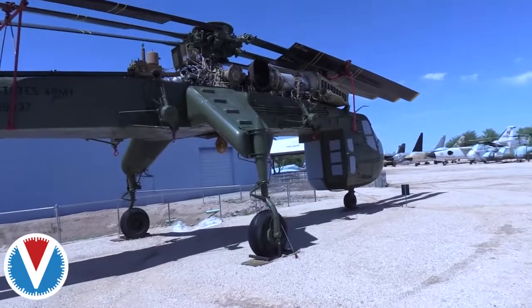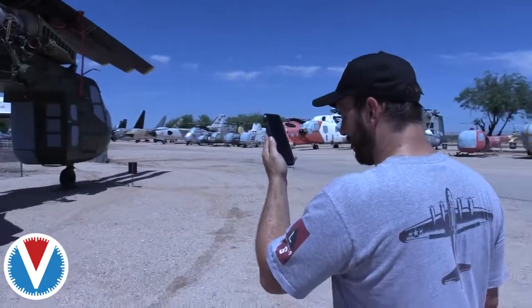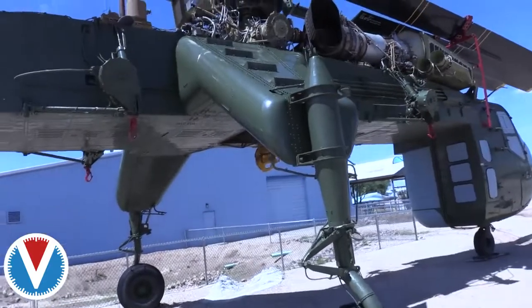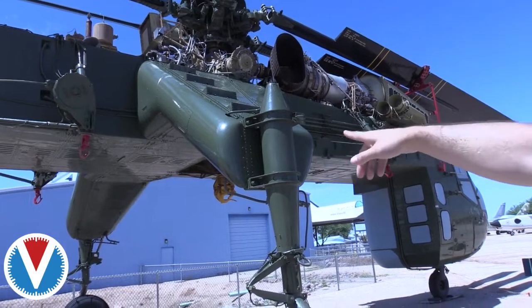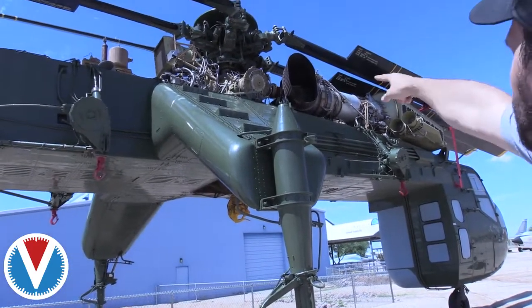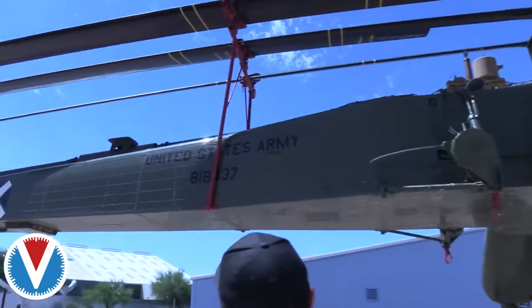Four CH-37Bs were deployed to Vietnam in 1963 to assist in the recovery of downed U.S. aircraft, per Wikipedia. Nice. The crazy thing about the CH-54 is that they wanted to use as much of it for lifting purposes as possible, so it's all bare bones. There are no cowls, no fairings up there. You can just straight up see the engine and the gearbox, and you can even see the drive shaft going to the tail rotor right there.